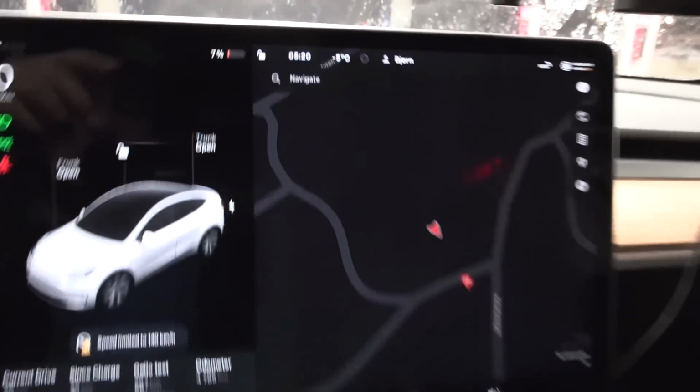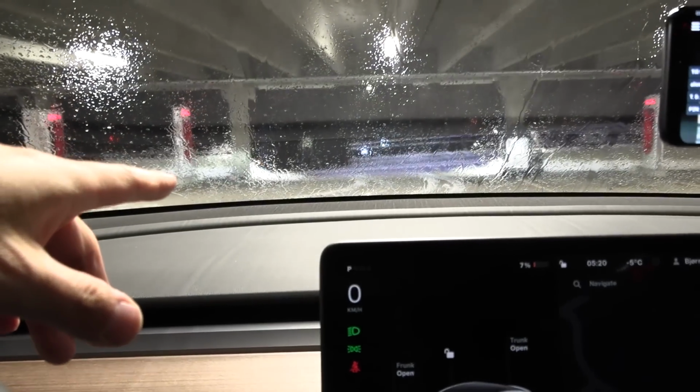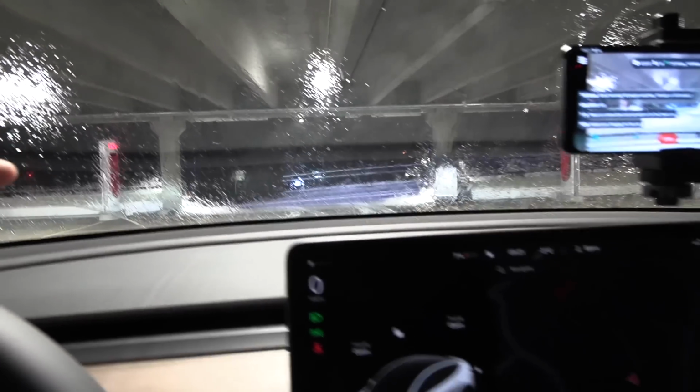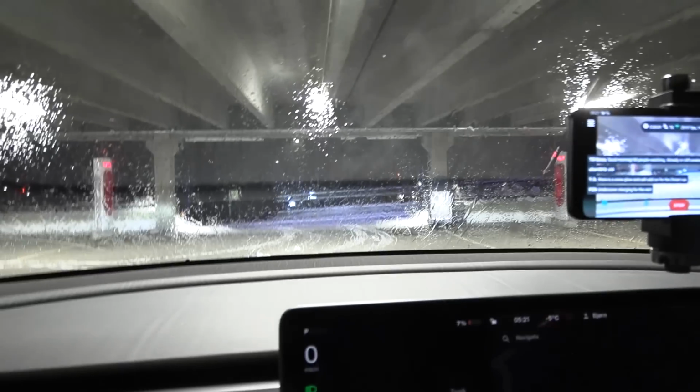Well, we are now at the supercharger with 7% left. Ooh, hopefully it preheated. Now the wipers, they were stuck earlier. Let me see if they work now. Oh shit! Okay. I want to set them into service position, but I can't do it yet. I have defroster on, trying to melt stuff here.